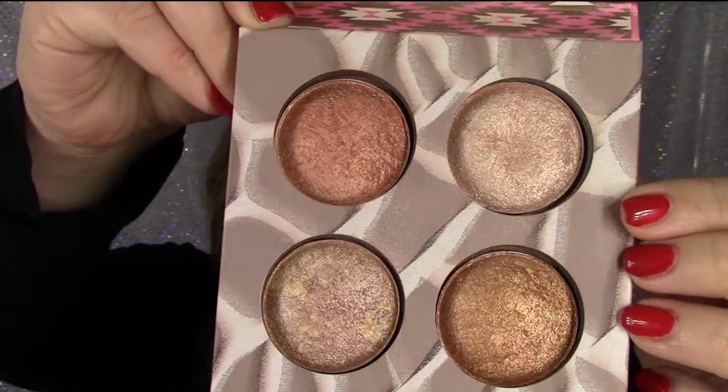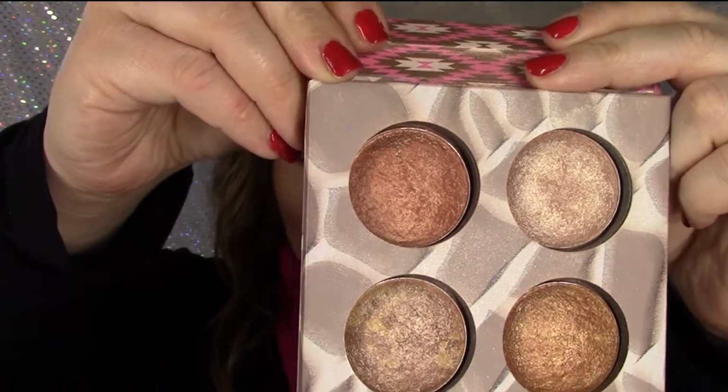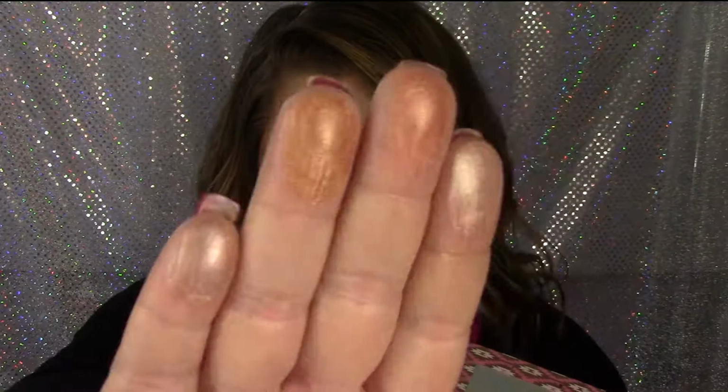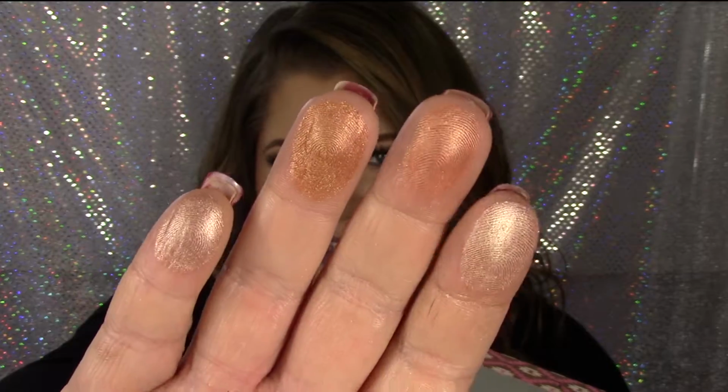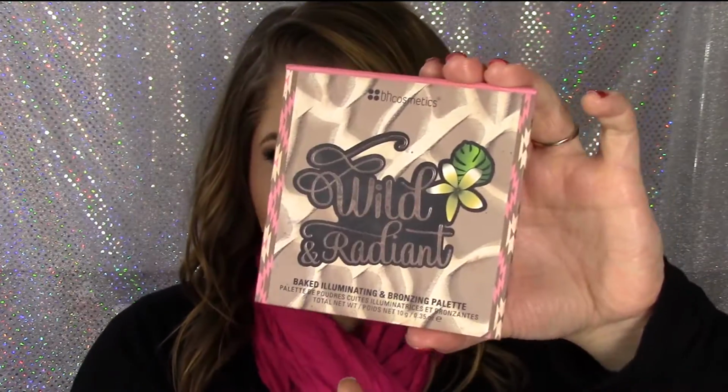I use it on my eyes. I use it as highlights everywhere. All the colors are beautiful. In fact, I'll do a swatch of some of them for you. There are the colors. They are so pretty. I love them, and you can do so much with them. Such a versatile palette, and it's so affordable.